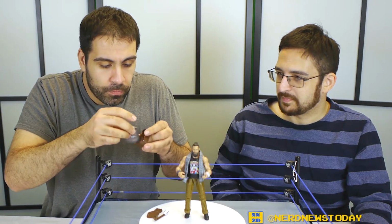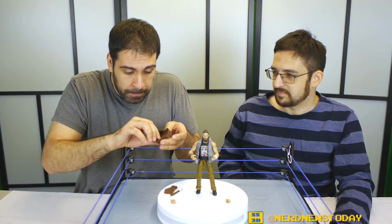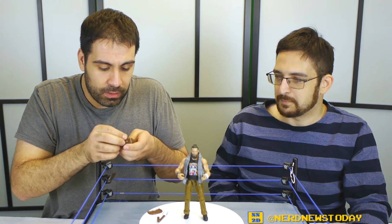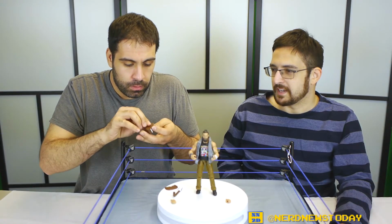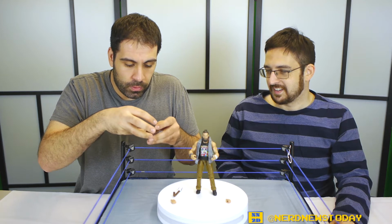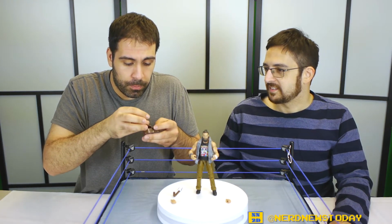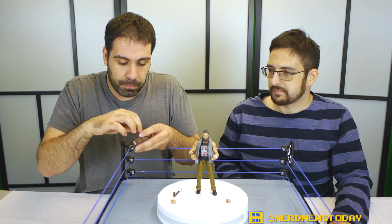It is super flimsy. I don't know if this is just because of the figure you got. I like the idea of a breakaway, but God. It's probably a little bit of both, because I know last time we saw this, it wasn't the greatest either. We had a lot of problems with that one, too. We had to really get it in the right spot for it to hold, and even then, it wasn't guaranteed it would hold very long. You know what? You want that breakaway effect, but this is one of those times it's like, no, make it solid.